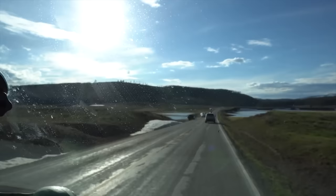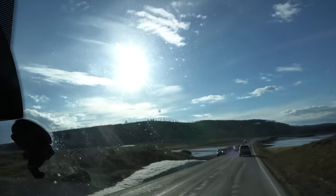Bison in the road. First bison in the road. Uh-oh, wait, there he goes. He's going across. Hopefully he goes off the road. Oh, all right, there he goes. Nice. That's perfect. Good job, young man, old man, young lady. Exactly. Old lady. There we are.